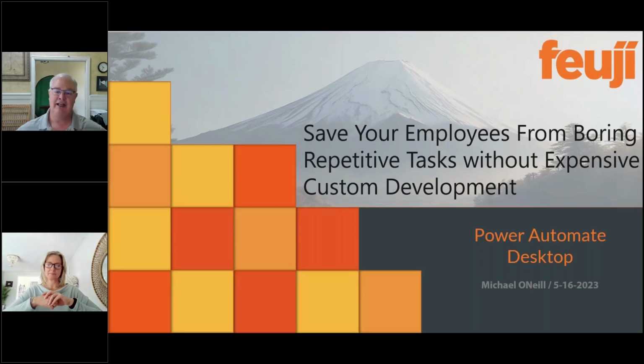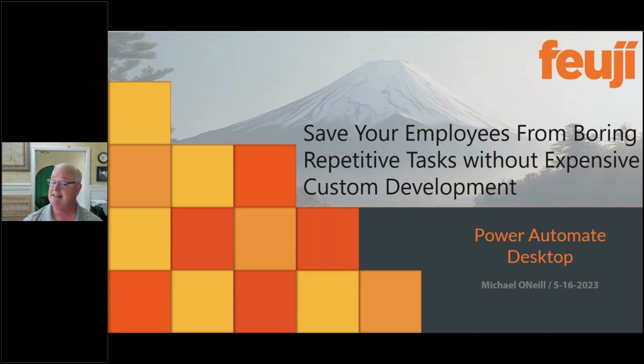This is called Save Your Employees from Boring Repetitive Tasks Without Extensive Custom Development, or better known as Power Automate Desktop. Now, what's interesting is the desktop part of this, and I'll get into this in a second. Power Automate Desktop is not Power Automate. They're two very different things.